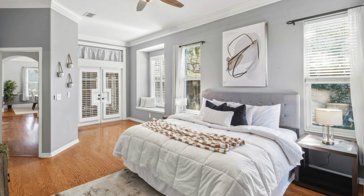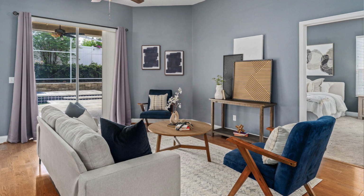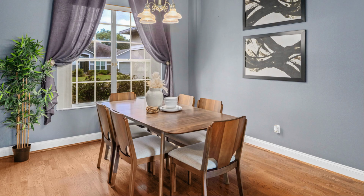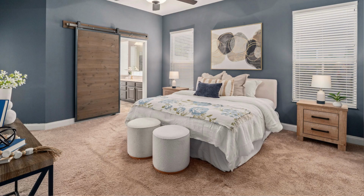If you have a seller who is out of the house and the house is vacant, then we can actually have furniture brought in to cover the main rooms: the living room, dining room, family room, maybe the primary bedroom. That way it gives the best first impression when a buyer comes in the home and can envision themselves in the house and say, wow, this is a beautiful home, I want to put an offer in. So that's another tool in my tool belt.